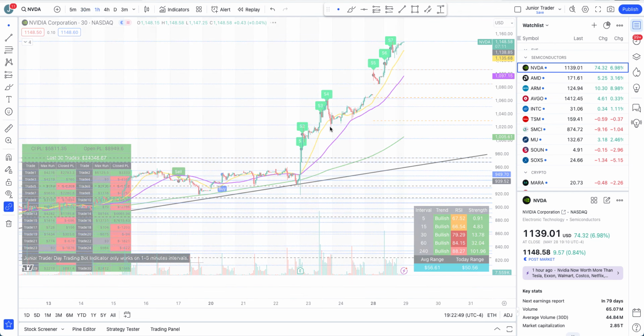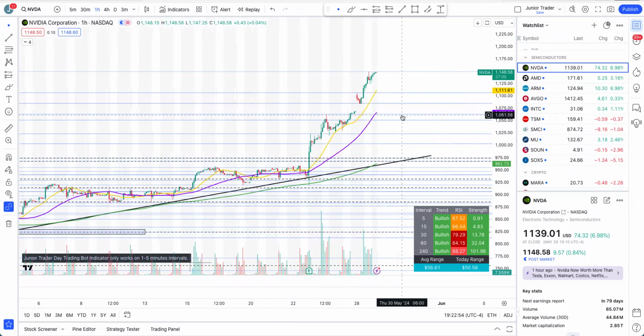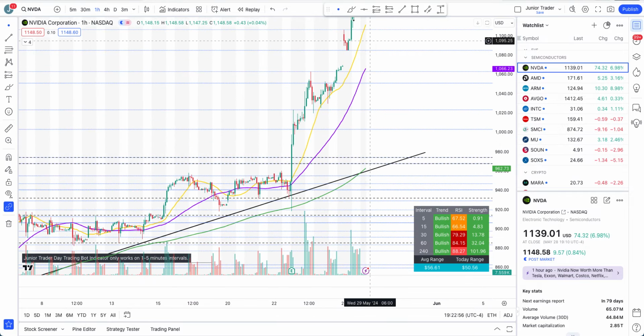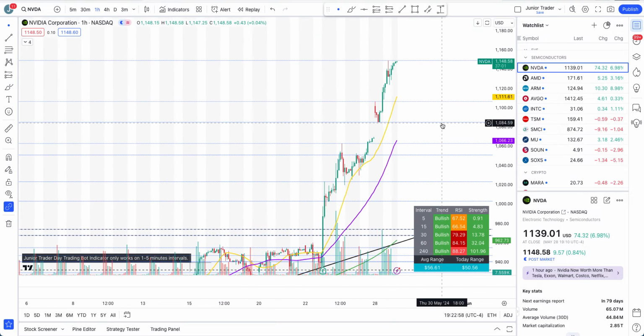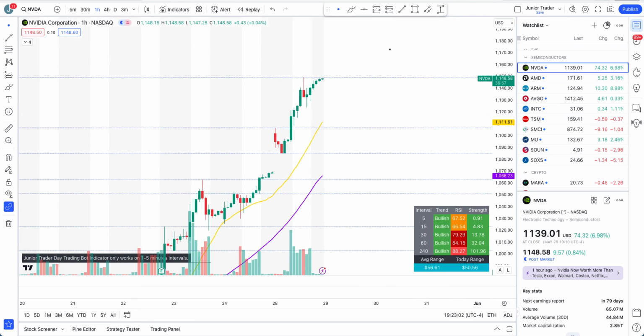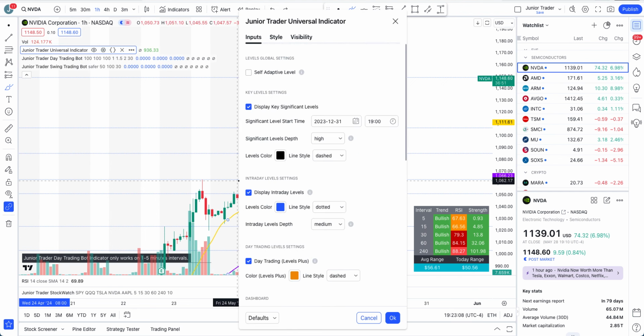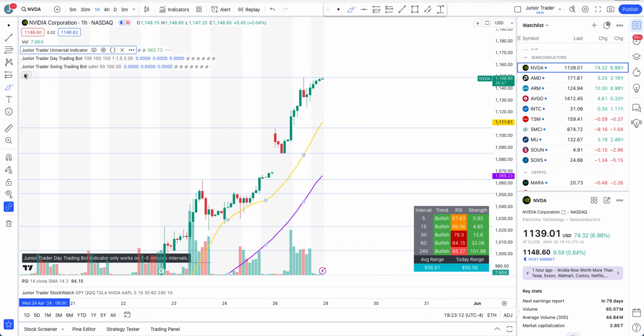So let's go to the hourly interval and talk about the price action over there. On daily, we took a look at that. We are full on bullish. There's just one red candle here, and this thing has been cleanly going up and up and up. I'm not seeing any sign of slowdown here. Let's do the intraday level high over here.